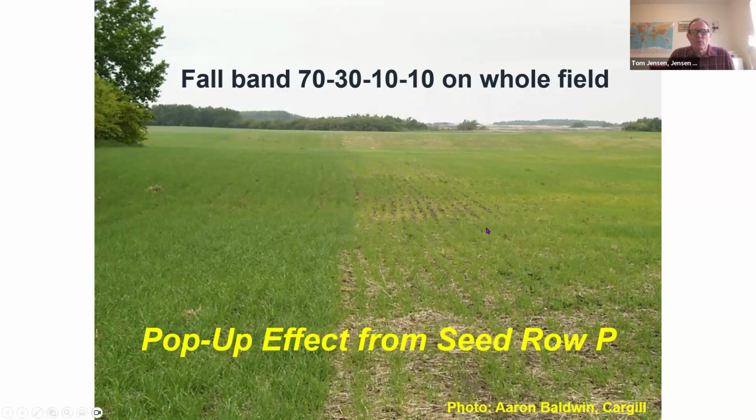This is an example from Northeast Saskatchewan, Aaron Baldwin. The only difference on the two sides of this field: this had seed row starter phosphorus. They ran out of seed row fertilizer and planted the rest of the field. And it was a cool, dry spring. Phosphorus doesn't move very well. The field wasn't deficient in phosphorus. They had fall banded a pretty good rate, 30 pounds of P2O5. And the only difference was a little bit of starter phosphorus in the seed row. So for the less mobile nutrients like phosphorus and potassium, placing that fertilizer close to the germinating seed is important.